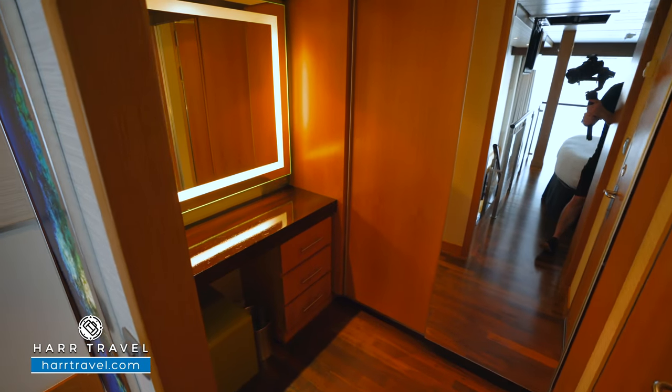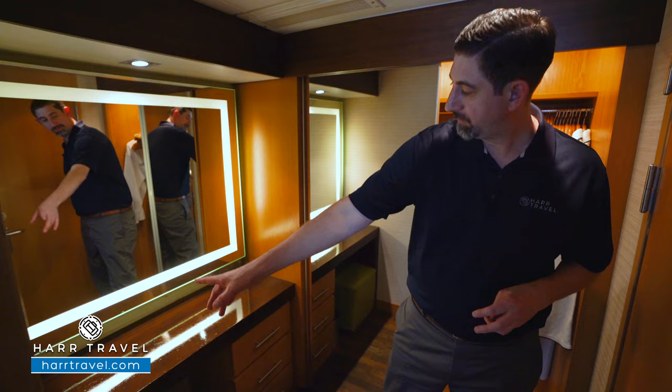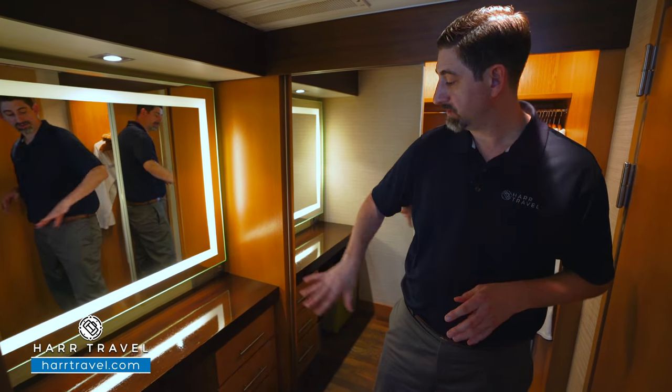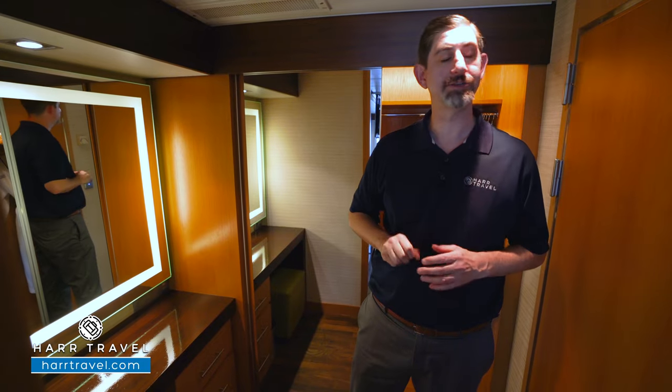Now, tucked in the corner, you're gonna have your vanity. You've got a chair that'll pull out. You can sit and get ready. There's a European plug under there, two US plugs. You'll also find that you have your hairdryer and a nice large backlit mirror and also a light just above.